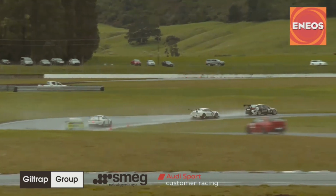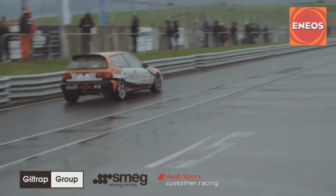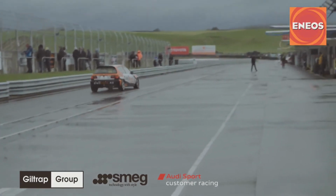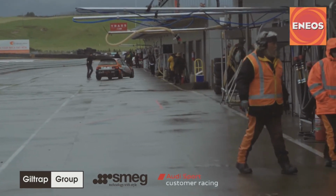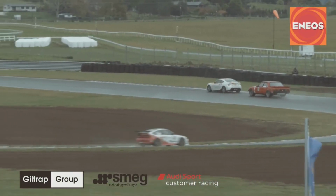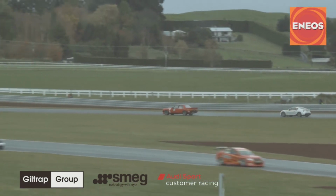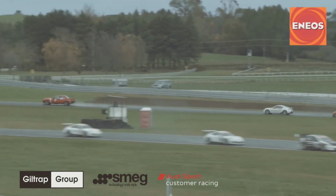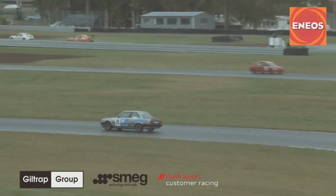Kel McVeith comes past us in the panels. Haven't seen Kel for a while. Let's see where he's sitting in the race. He's currently sitting down in 21st position, Kel, in the panels. Beautiful.